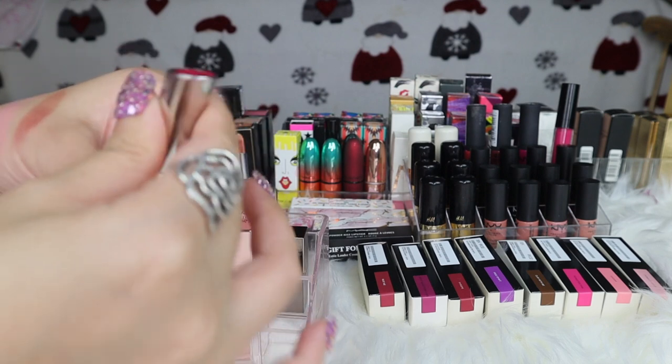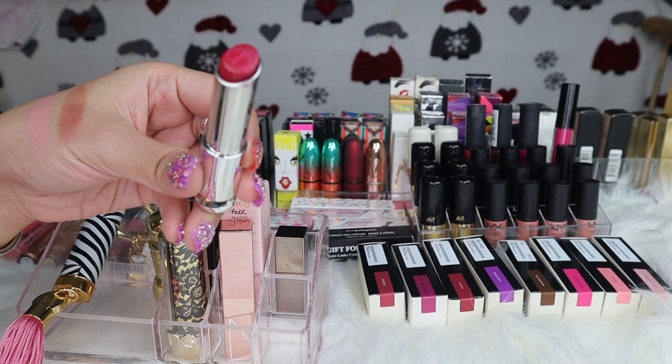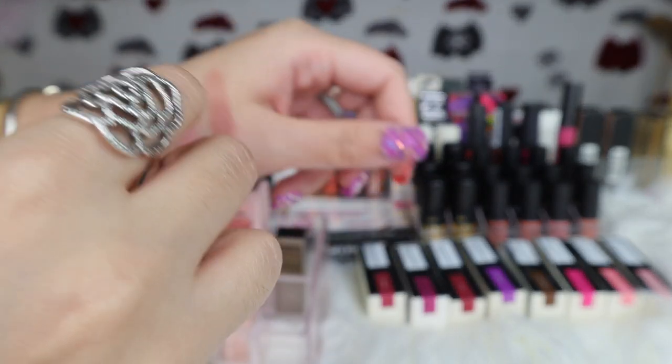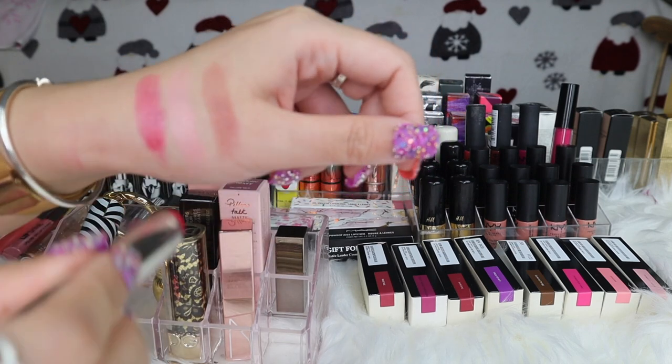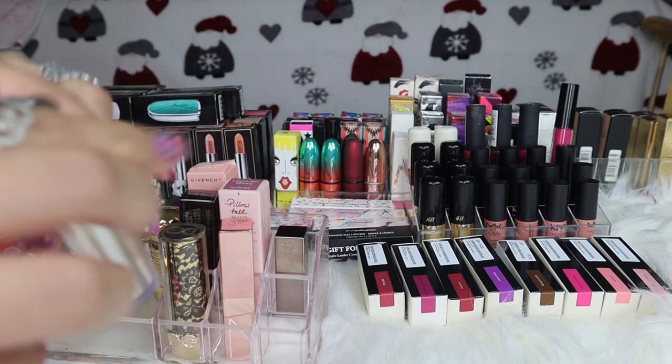I've shown you this in a bazillion of my videos. It has CD here. The shade for this is 976B Dior. And it looks like this one. Very sheer also, but you could build it up. I like those sheers that you could build up.